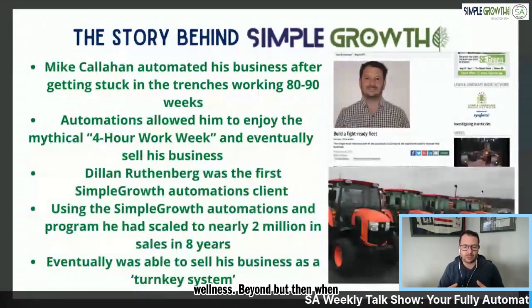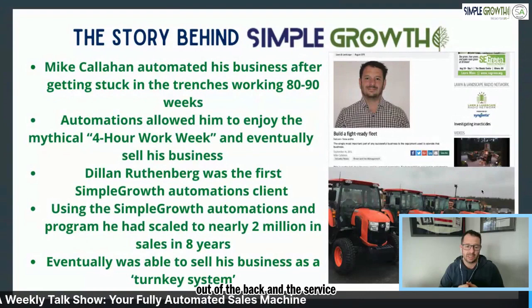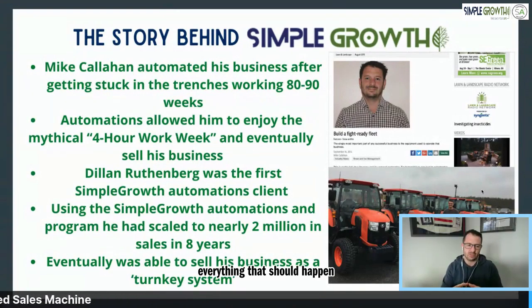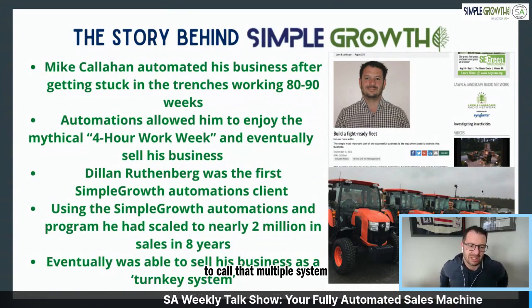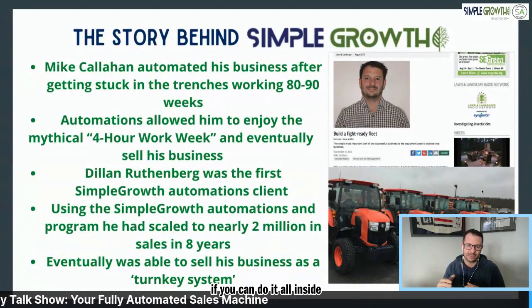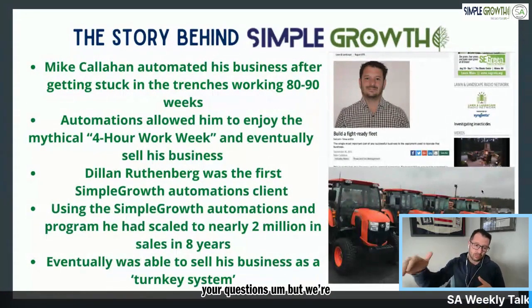Then when Service Autopilot created Pro Plus, we took all the automations we had built somewhere else and built them on the back end of Service Autopilot. So now we didn't have multiple system chaos. Everything that should happen inside the software was happening together, tying into different statuses and triggers. If you're going out to automate your business with 2 different software programs, I call that multiple system chaos. That's a big mistake, in my opinion, if you can do it all inside Service Autopilot on the Pro Plus level. Once again, if you're thinking about automations, drop me a message. Happy to answer your questions. But you need to be on the Pro Plus level to do this.